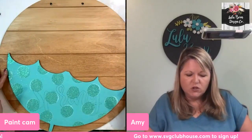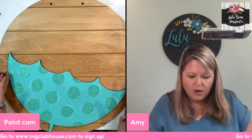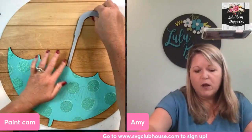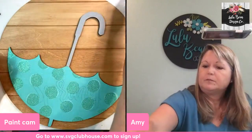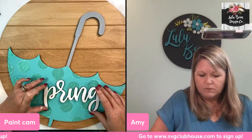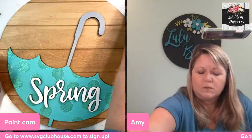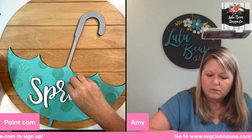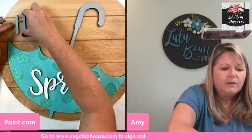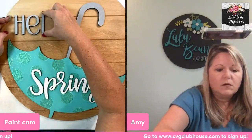All right, so what we're trying to do here is turn our umbrella to the side, but make sure that our word spring is going straight, okay? And I always put everything on my drawer hanger first and get it all laid out before I glue anything down. And then our hello, I think this goes this way, up here.